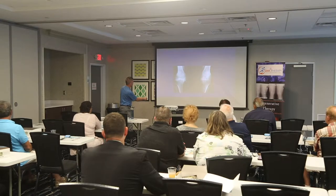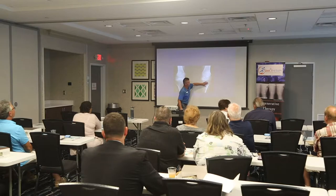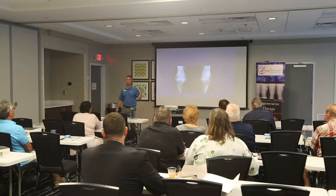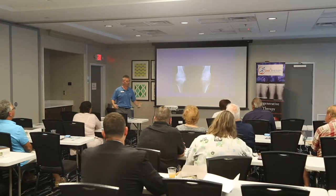You can actually see how this is called the tibia, shin bone, tibial plateau. See how that one's flat? See how that one's downsloped? This guy's probably experiencing stress fractures in that tibial plateau. That's how bad this is. This is normal. We see this kind of stuff. That guy probably can't stand full weight on that right leg. I'm showing you these because I'm going to show you real patient x-rays that are my patients down the road here, okay?